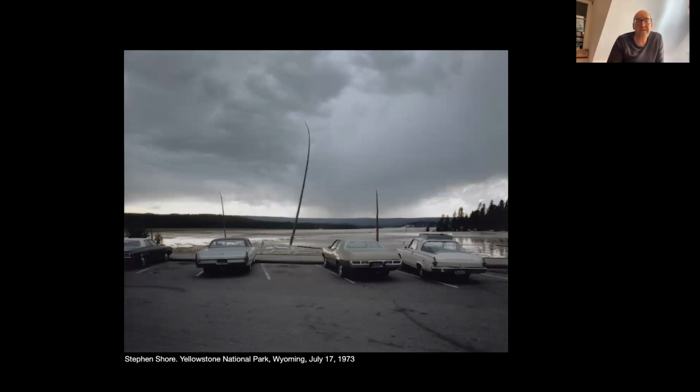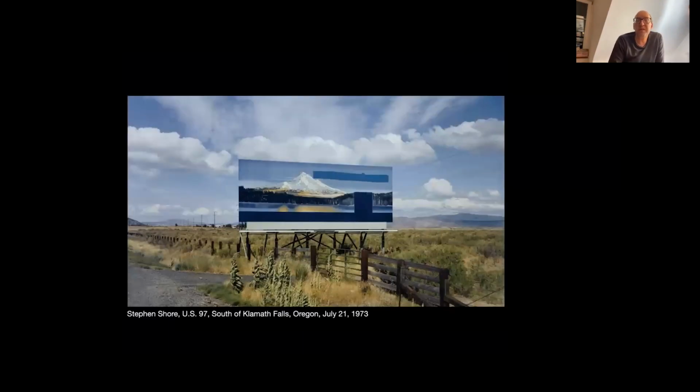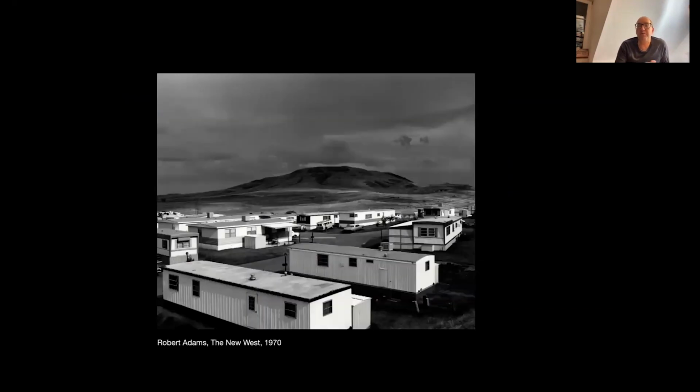And this picture makes clear that even nature, even the national parks, have been commodified here. They are to be consumed. People go there to consume nature. So, and it is very natural that in the pictures he made, he also looked at how this commodity of nature, of landscape, eventually appears on a billboard. So when you have a commodity, you have to have an advertisement for this.